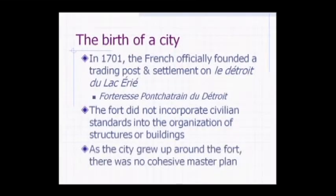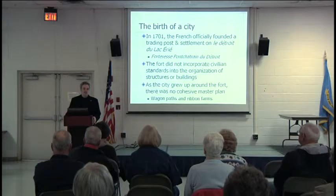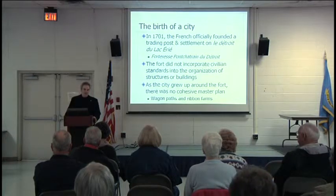As the city grew up around the fort, there was no cohesive master plan. Basically, what was driving it were wagon paths and the ribbon farms. Wherever a building was needed, it was placed, whether it was appropriate or not, whether it was close to a water source or not. That was why the ingenuity of the French ribbon farms allowed all the farmers to have access to the river. It wasn't a great plan, but it was a plan.